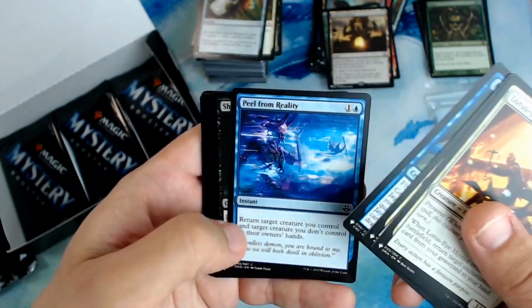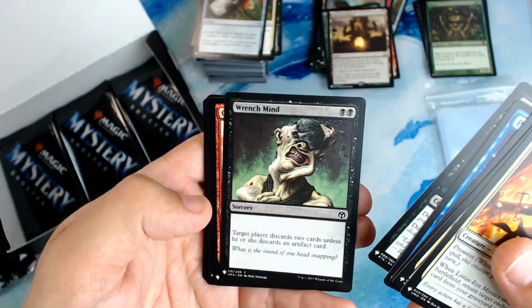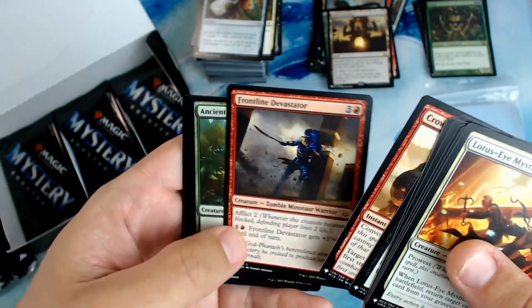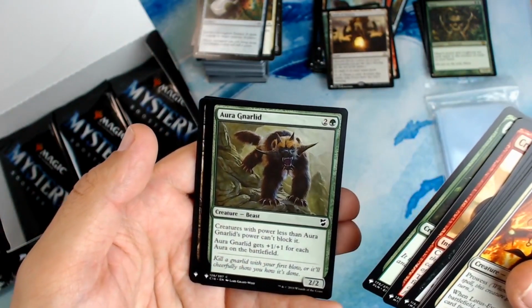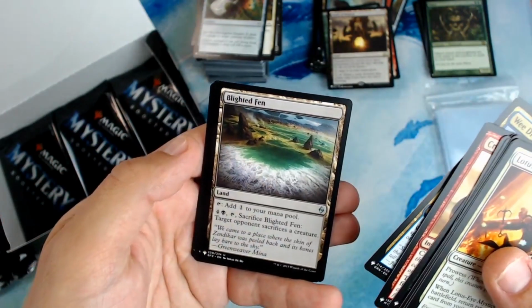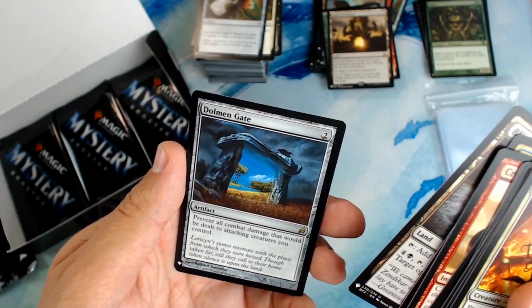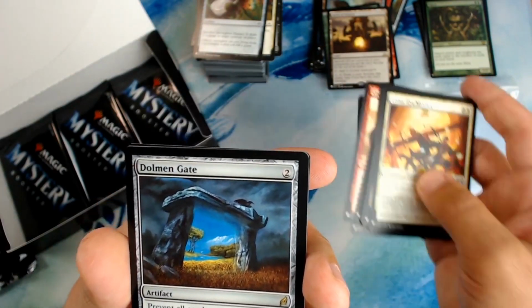Fragmentize, Messenger Jays, Peel from Reality, Shambling Attendants, Wrench Mind. Love the art. Love the art on that card. Crowd's Favor, Frontline Devastator, Ancient Brontodon, just in case you need a big dinosaur in your deck. A couple Wee Dragonauts. This is an excellent card. Blighted Fen. And we are at a rare, and it looks like we have 3 cards left, so it looks like there's going to be multiple rares in this pack. It's a Dolmen Gate.